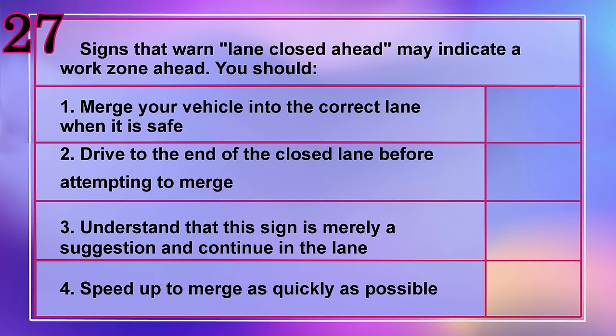Question number 29. Which of the following may describe a work zone sign? 1. A white rectangle with black letters. 2. An orange diamond with black letters. 3. A green rectangle with white letters. 4. A yellow circle with black letters. Correct answer is 2. An orange diamond with black letters.